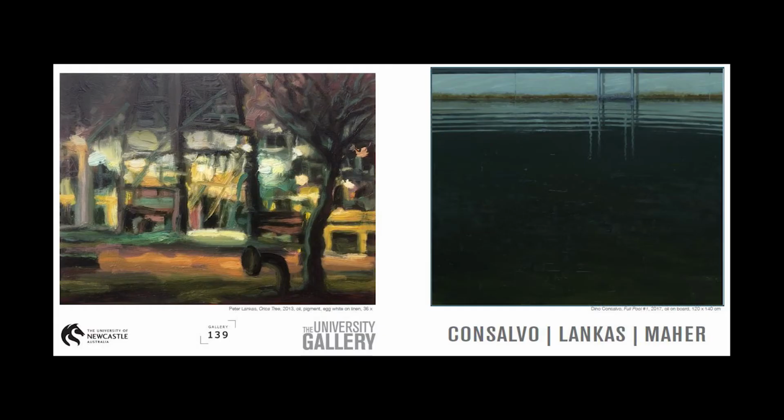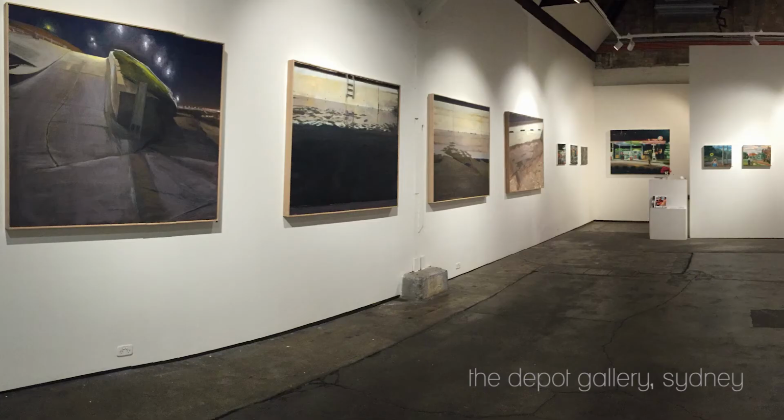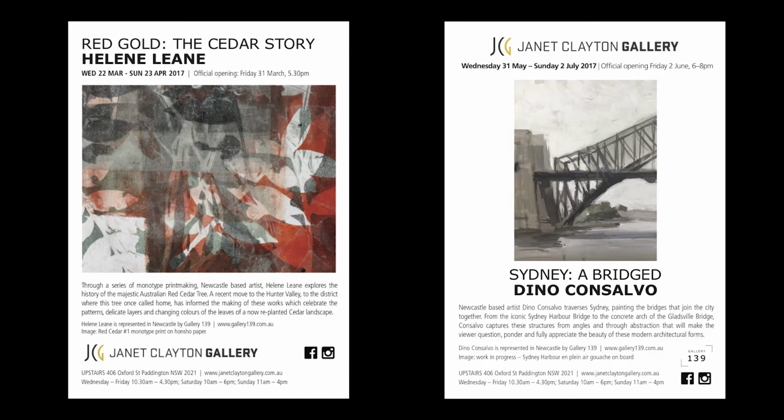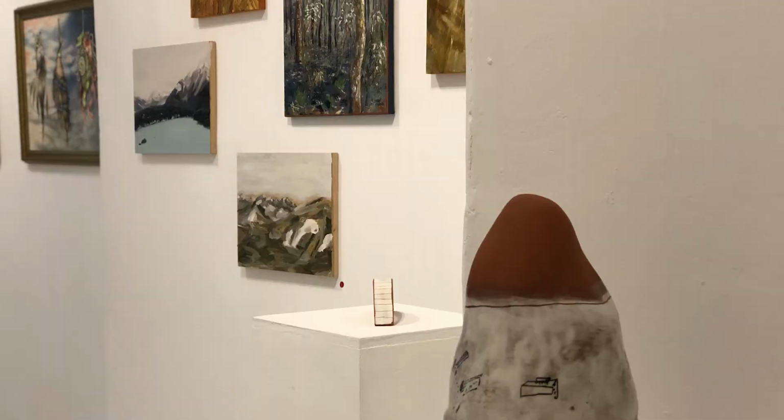I like to have exhibitions outside of the gallery, and for me that's another place that I get to curate exhibitions in different spaces. So I've gone to the University Gallery, and then I've gone to Sydney at the Depot, and I've gone to other artist-run spaces in Sydney. It's just a good opportunity for artists to be seen outside of Newcastle, and also a good opportunity for the gallery to present exhibitions outside of Newcastle as well.